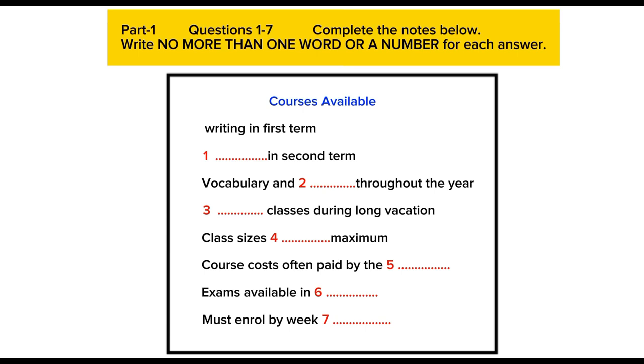I see. That sounds quite useful. What else is there? Some of the courses only run for single terms, and we tend to focus on what students have difficulty with. That means we don't usually do speaking courses, but next term you can do listening. That'll help you with lectures and things. Our provision is all based on what the majority of our international students need.